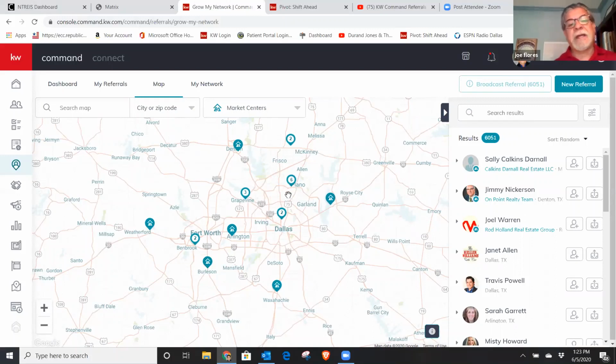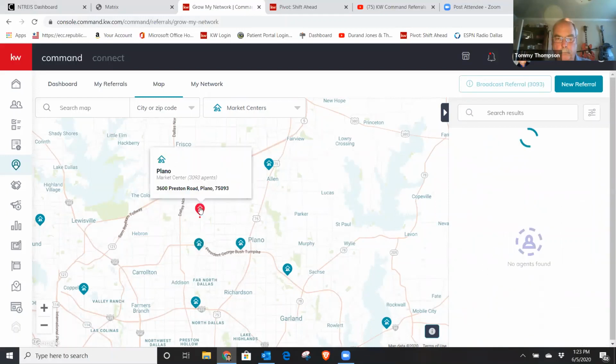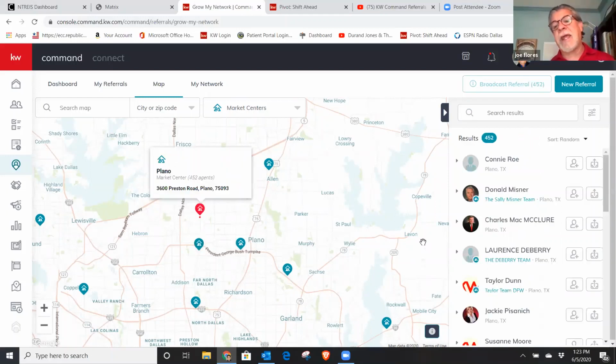Okay. And then you can also zoom in. So let's say that you click on the market center. It'll give you a list on the right-hand side of all the agents from that market center. That's Plano, Preston Road, 3600. So you'll see that is part of that market center. You guys see it on the right side? Yeah.